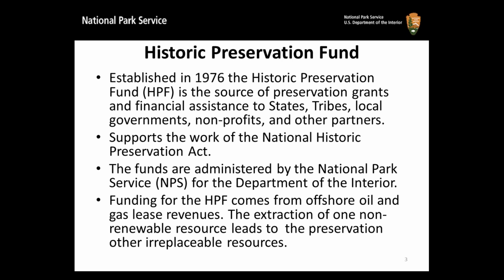The funds are administered by the National Park Service on behalf of the Department of Interior, and funding for the HPF, Historic Preservation Fund, is derived from offshore oil and gas lease revenues, not tax dollars. The idea being the extraction of one non-renewable resource should lead to the preservation of other irreplaceable resources like your project.